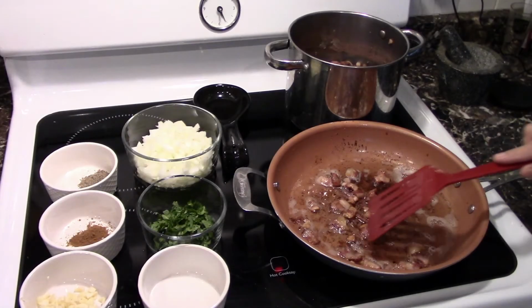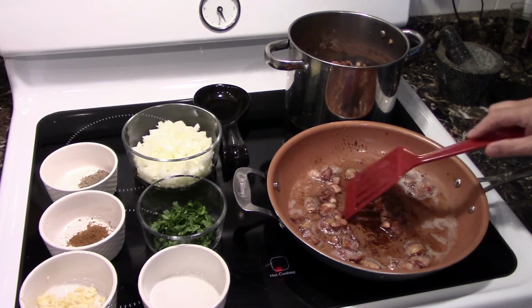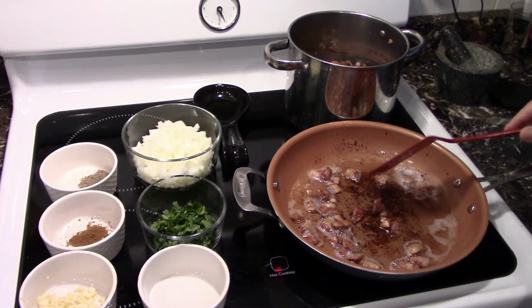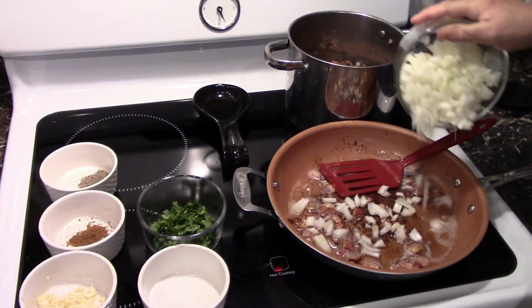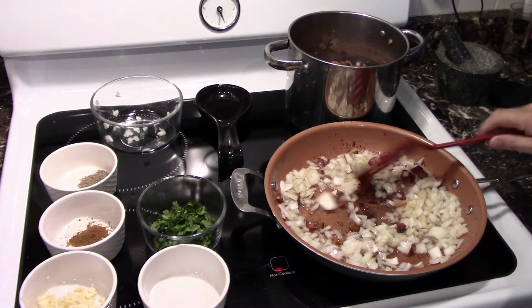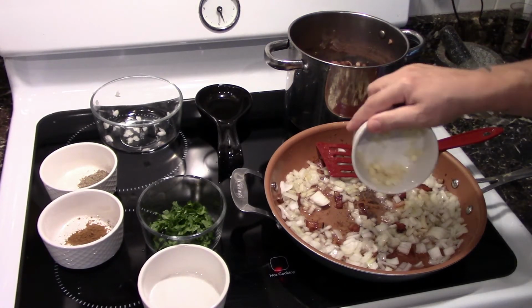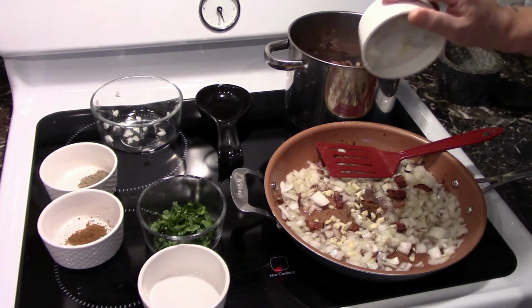So we have here sauteing 3 slices of thick bacon chopped up, to which we're going to add what, hon? Add 1 chopped onion, 2 chopped cloves of garlic. Tam chopped these up herself. Add those in there.